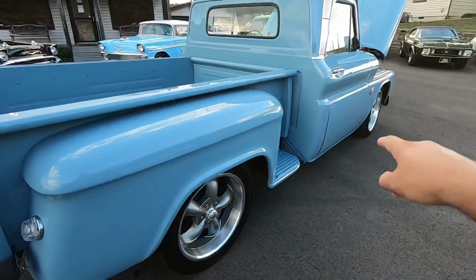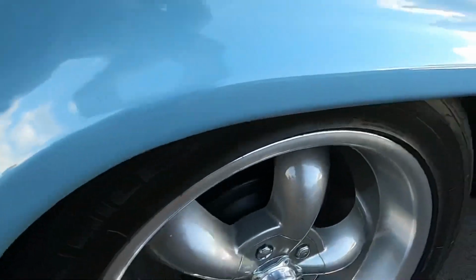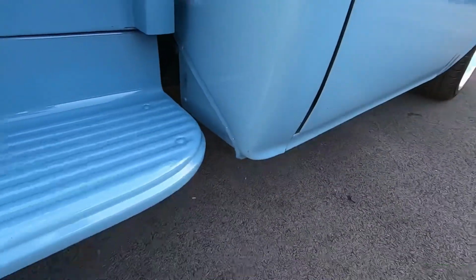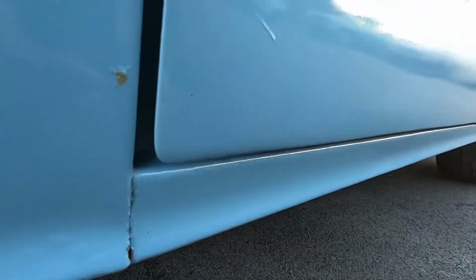Coming down this side, I'm gonna shoot down the lower portion first. Got some wax left over. Went over the fender here. Overspray down on the step. Got a little bit up in here too. Bottom of the cab, a couple bubbles.